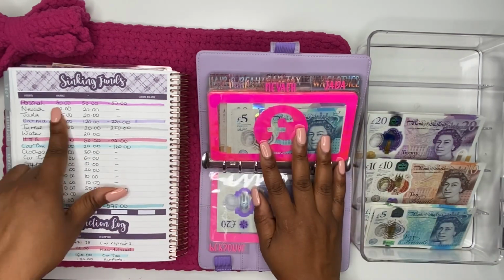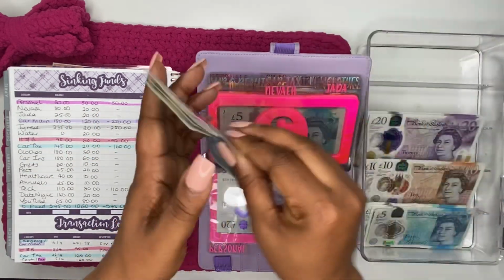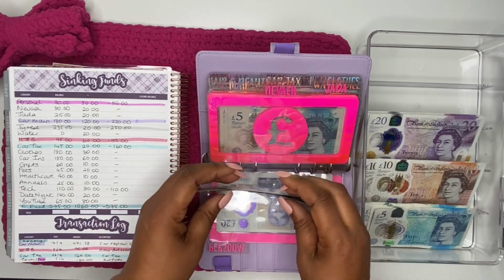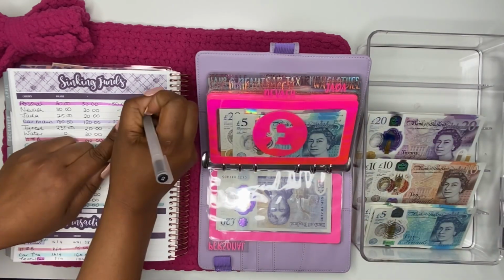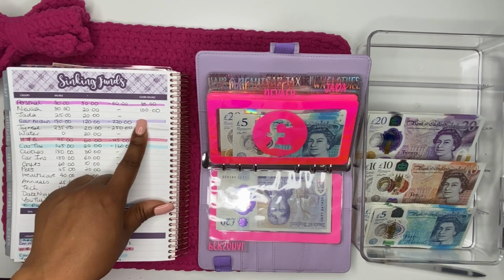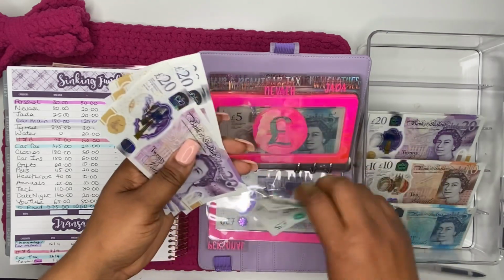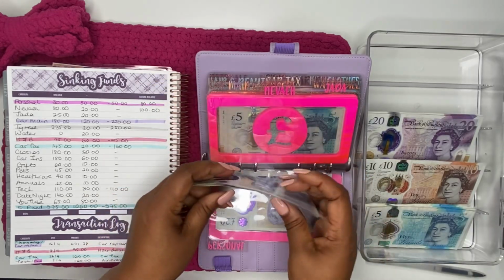Next we have Nivea. At the beginning of the month I had £80. I added 20. We didn't take any money out of her envelope and we have 20, 40, 60, 85, 95, 100, which is exactly what we should have in here. Okay, so we have £100 in Nivea's envelope, so that's all done. Let me change up some of her notes. So I'm going to take the 5s and put a £20 note in there instead.